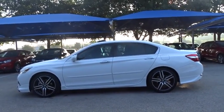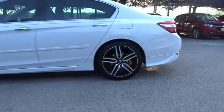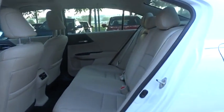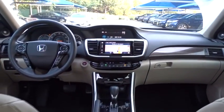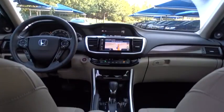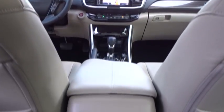Lane departure warning, traction control, navigation system, power passenger seat, steering wheel audio controls, remote engine start, stability control, keyless entry, backup camera, anti-lock braking system, leather wrapped steering wheel, Bluetooth, power steering, adjustable steering wheel, cruise control, keyless start, four wheel disc brakes, auto dimming rear view mirror, floor mats.